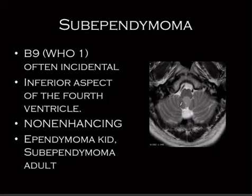Cellular ependymomas are typically childhood tumors. Subependymomas are typically adult tumors. Okay? So subependymoma, WHO grade 1. Ependymoma 2 or 3. Medulloblastoma is the bad one. He's the bad man. He's at WHO grade 4. And that's the one that restricts diffusion.